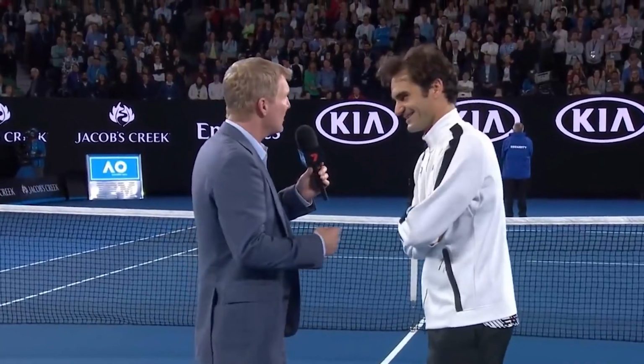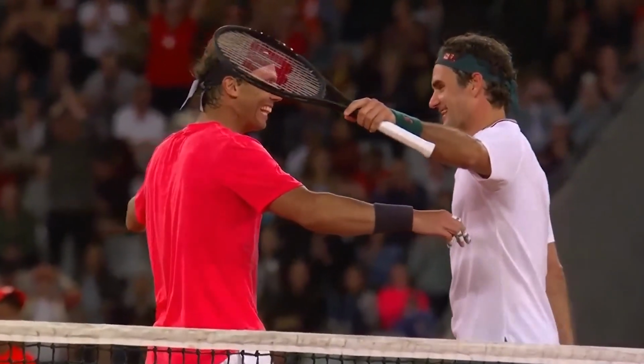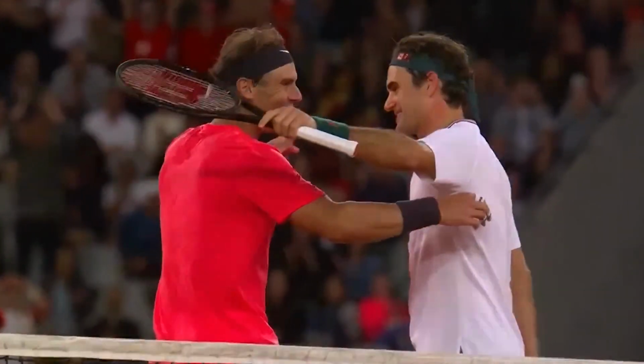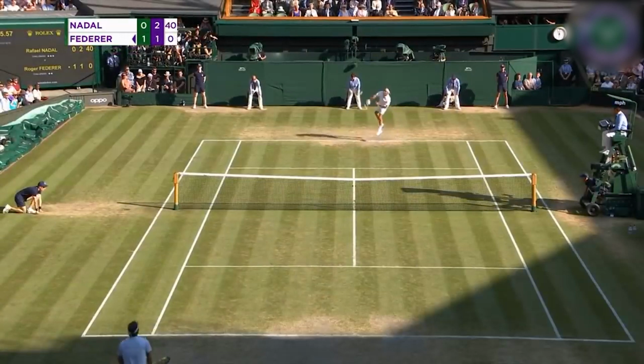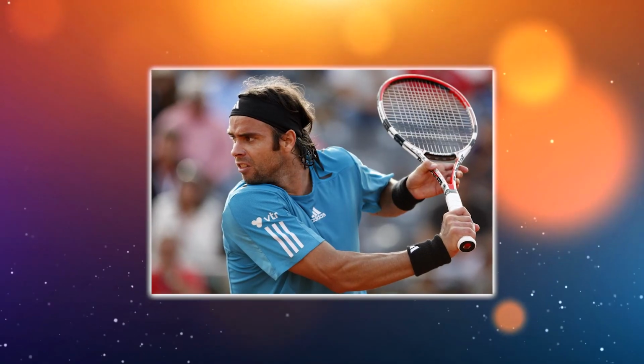4 of those 5 came against his only serious rival of the time, Rafael Nadal. The Spanish beast was the only reason why Federer didn't win a single Roland Garros yet. Federer lost against him in the semifinal of 2005 and in the final of 2006. Federer kicked off 2007 by winning the Australian Open without dropping a set, defeating Fernando Gonzalez in the final.